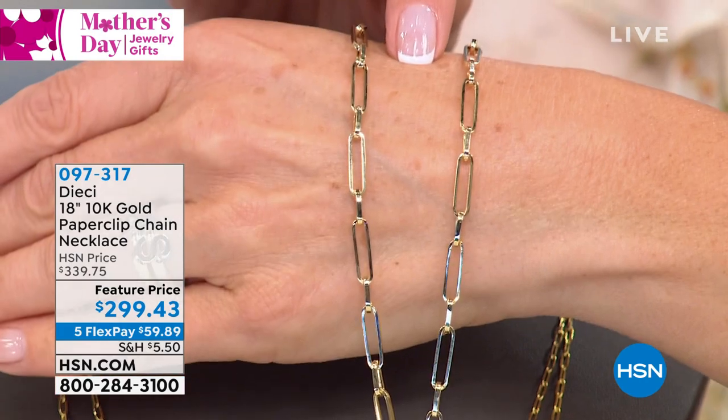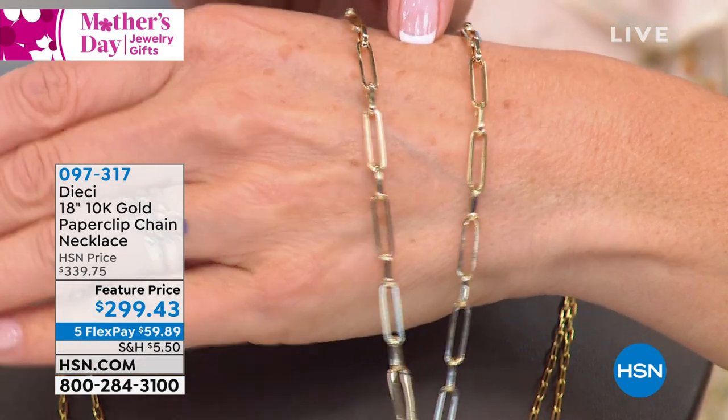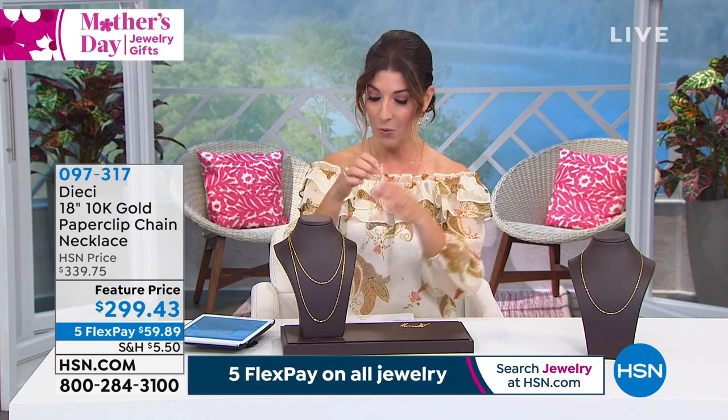I have something so special coming up next hour. It's going to be back in the solid 10 karat yellow gold, but it's also going to be available for the first time ever in white gold and rose gold. We'll have the matching bracelet as well, so it's going to be a lot of fun. If you're looking for the Mac Daddy, you can shop that one early, 097317. You do pay a little bit more. However, you're getting nearly twice the amount of gold.